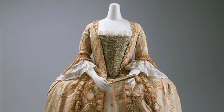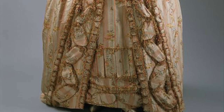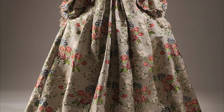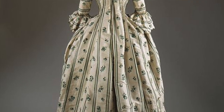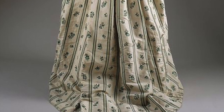The Robe A La Francaise is a mainstay fashion icon. If you think of a silhouette associated with Marie Antoinette or the Court of Versailles, this is absolutely that dress. It is regarded in many fashion circles as being the most iconic silhouette shape of historical feminine beauty of all time. It is just instantly recognizable as the ultimate princess dress, basically.